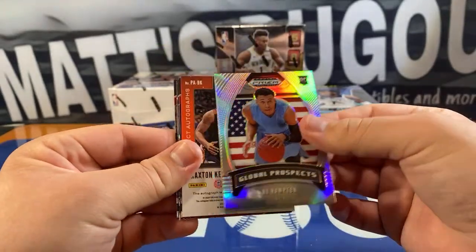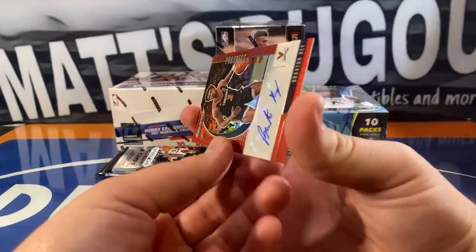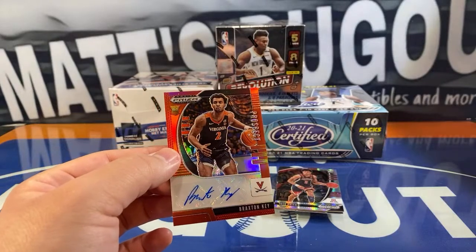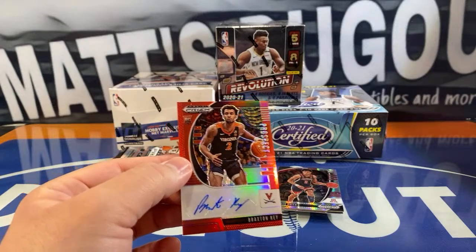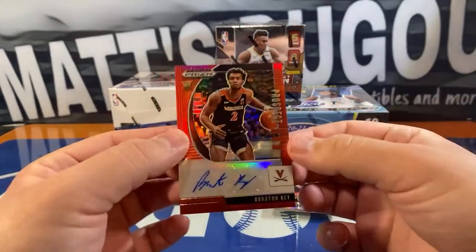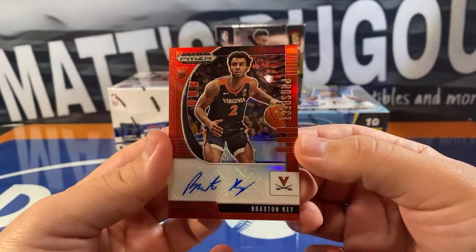Nuggets. And next up is to 199. That is going to be Braxton Key. Red rookie prospect autograph, Braxton Key. Braxton Key, I know we looked him up the other day. Is part of the Delaware Bluecoats for the 76ers. 76ers getting Braxton Key. There we go. Luigi. Nice, man.